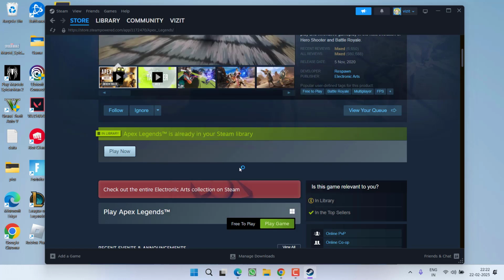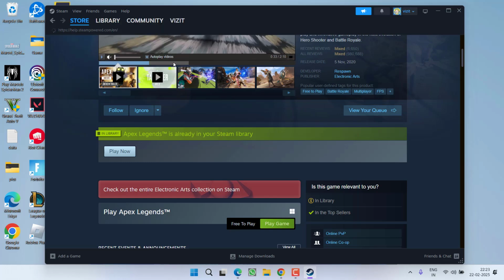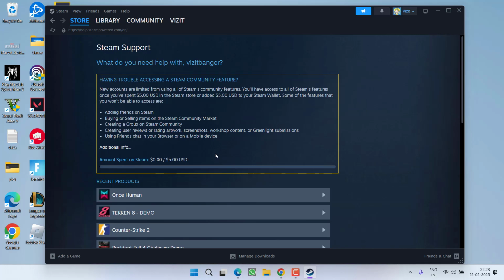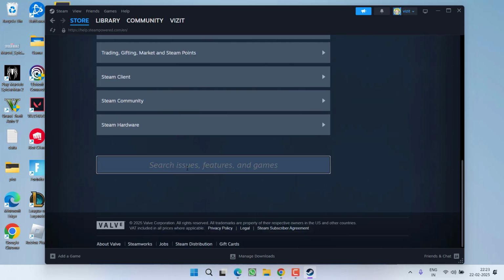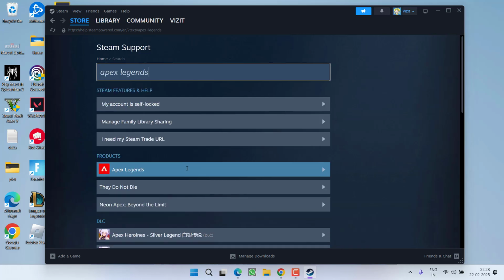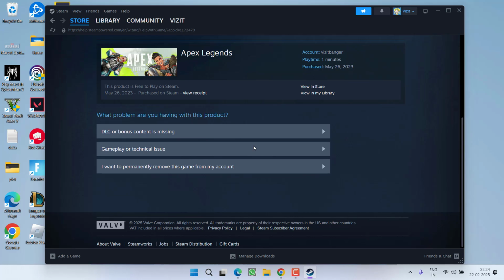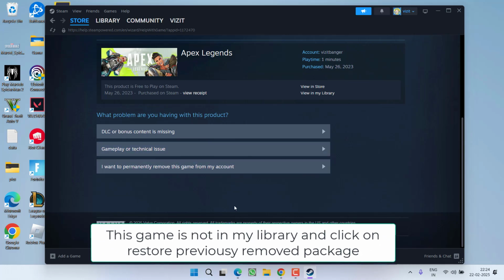If this method also fails to work out, in the next step again click on this Help option available over here and choose the option Steam Support. Now here scroll to the bottom, and in the search box type in the name of the game. Again, like I'll type in the game Apex Legends. Select the product, scroll down and choose the option This game is not in my library. The game is already available in my library, that's why the option is not available right over here.